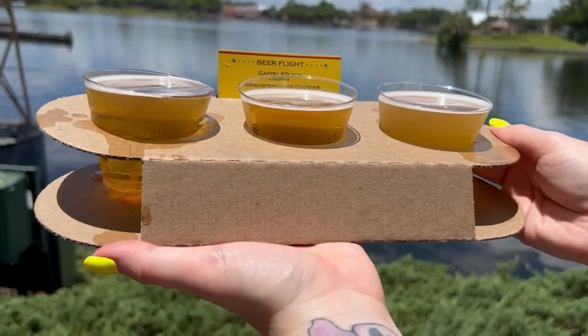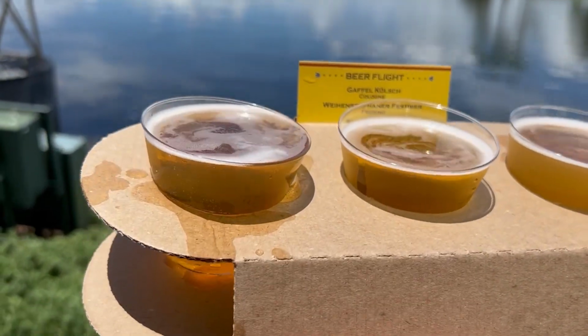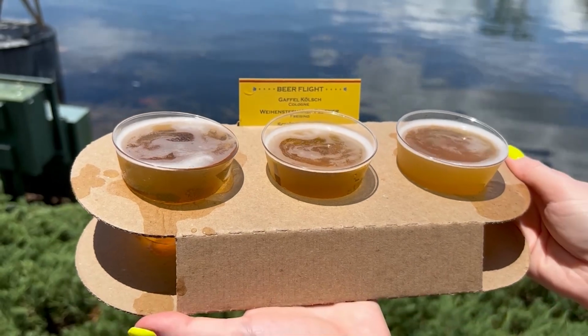Our favorites, we would say, are the beer flight. There's a Kolsch, a Fest beer, and then a Hefeweizen, a prickly pear Hefeweizen.